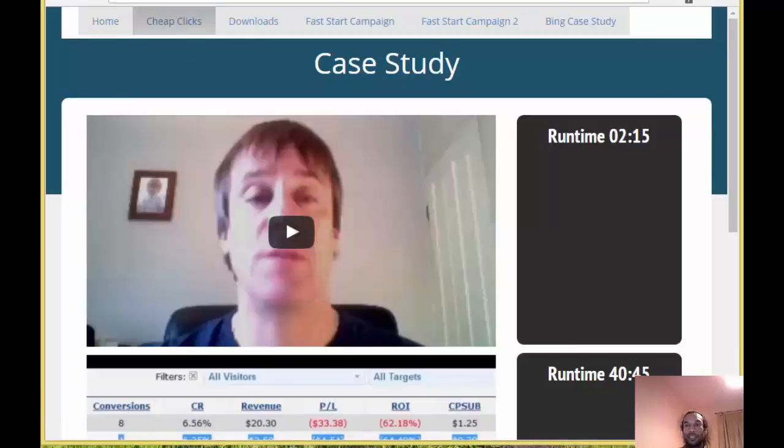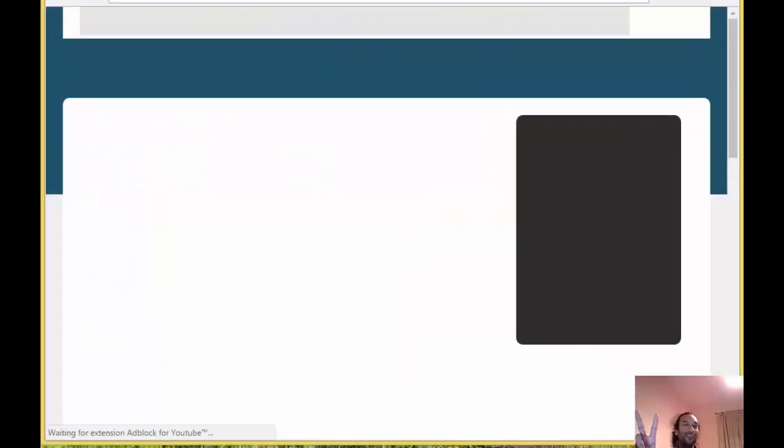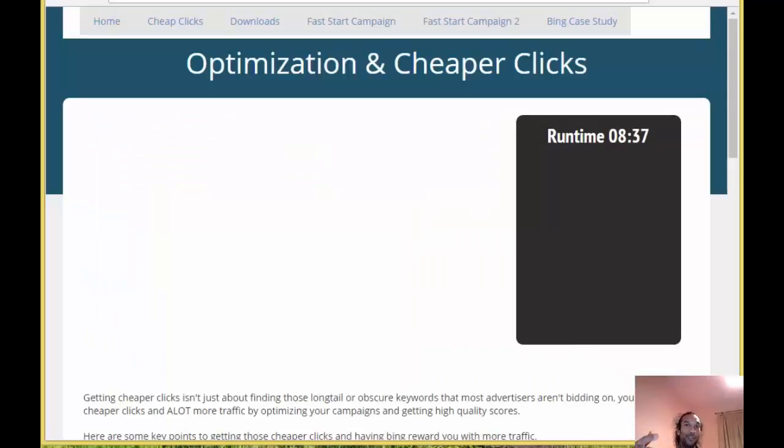This is almost like a formula, and he puts it in an 8 point checklist. If you're following this consistently, your traffic is going to get better, your cost is going to reduce, and your quality score will go up. And that way you are going to be spending less money, and your ROI is going to be a lot more.